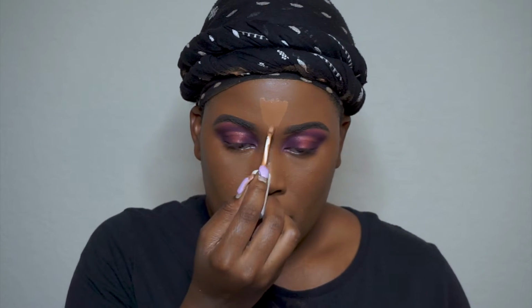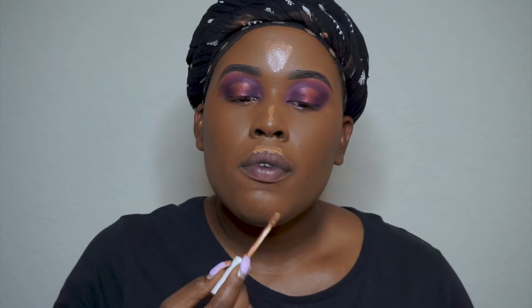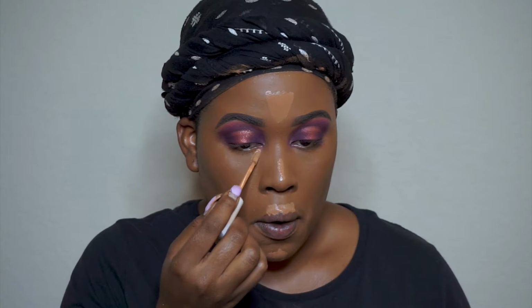For my highlight, I'll be using the Colourpop concealer in the shade Dark 48. Now before I blend it out, I'm going to let it dry down for about 5 minutes or so. This will help it last longer and keep, once again, that sweat from seeping through and ruining everything.